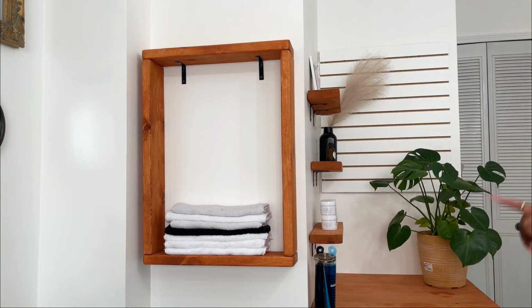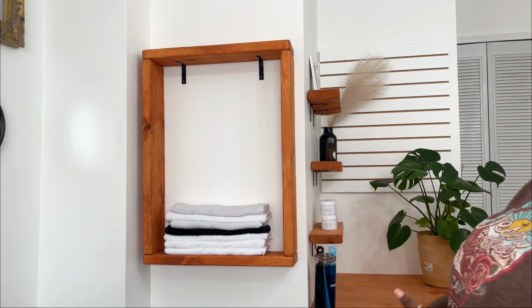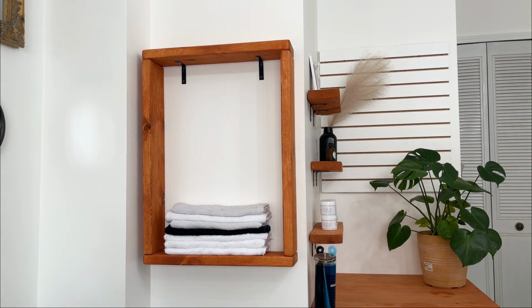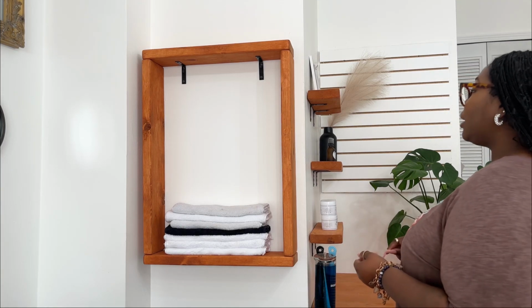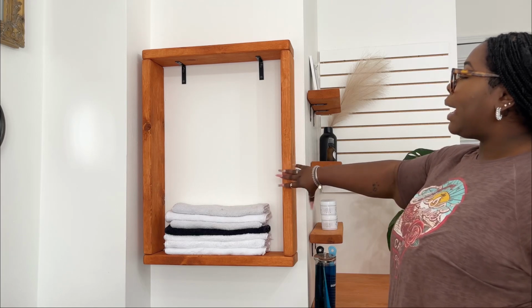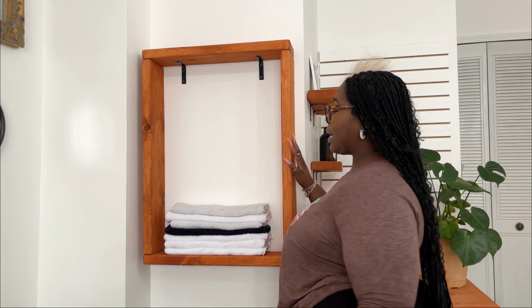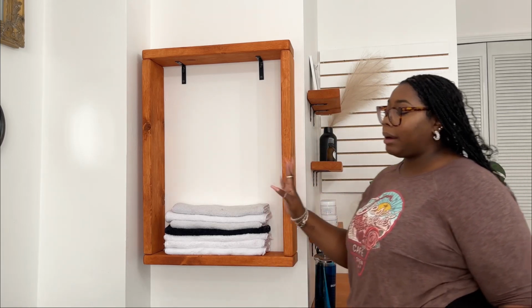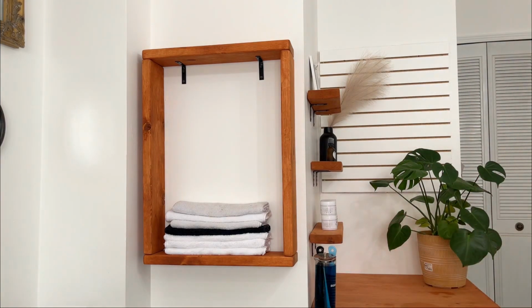But today is laundry day. Like I said, I have to restock on water, juices, Gatorades, snacks. I got to do laundry and all things in between. But my uncle made this for me. Absolutely love my towel box. This is so convenient. Like I said, I'm right here washing. If I need another towel, it's so convenient. And yeah, so that's pretty much it for this corner.